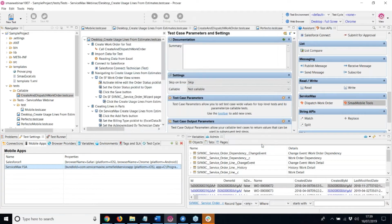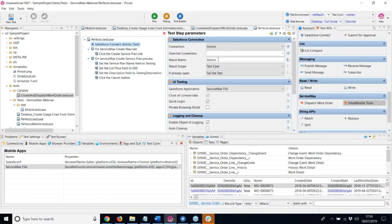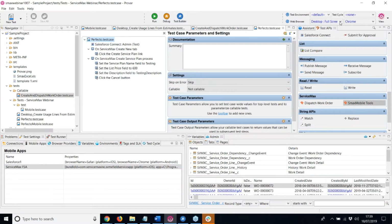So there's a two-step process to the setup. It's a case of setting up your Perfecto subscription, then telling the ServiceMax FSA mobile app which version I want to run. We've done all that. The last thing from a setup perspective is to actually go in here and say, well, what do I want to run? And you'll see that I'm running a ServiceMax FSA from the application drop down. At that point, we can kick this off, but we do need to tell it, I want to run Perfecto.